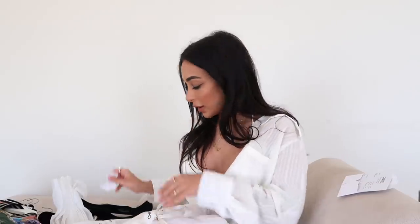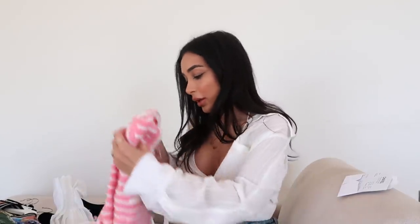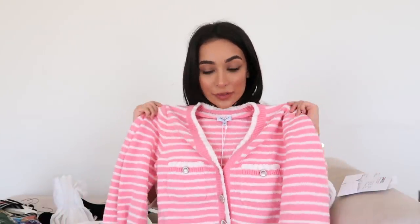They've got these really cute little dust bags. They're not the most practical to store clothes, but they are pretty practical when it comes to traveling. Open this up. So here we have a pink and white striped little fluffy number. This is so adorable. I saw this hanging and I just love Chanel outerwear. I just think it's so beautiful. And I'm getting into pink more.